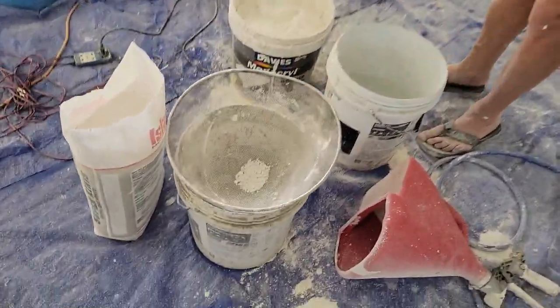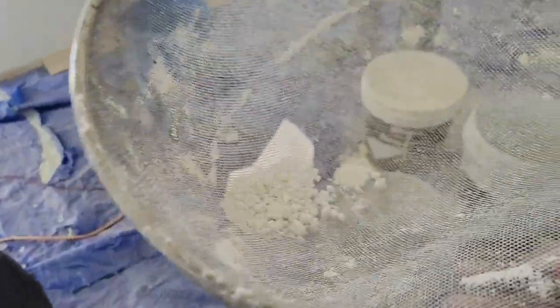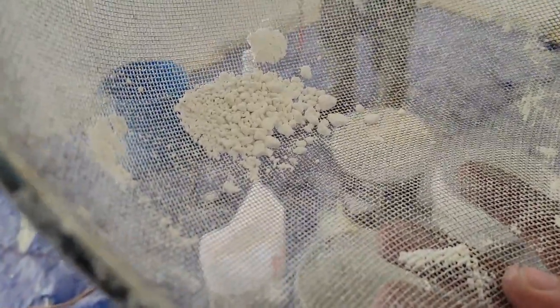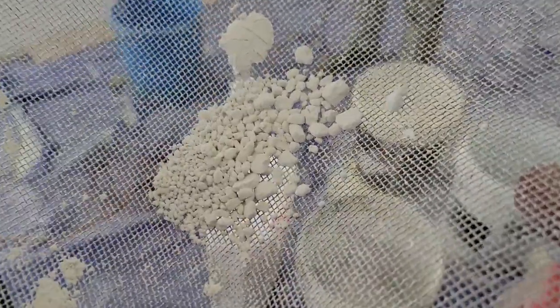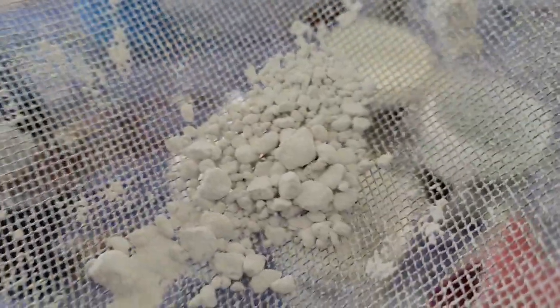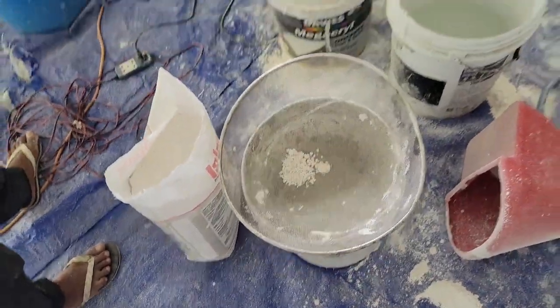And see here, we're using this old cover. This is actually for covering up food, keeping flies off of it, and I've used this catching fish and everything. But right now we're using it as a sifter. And you see how it's caught these big chunks. These are the things right here that'll clog that gun up when you're spraying it, and make your job a real nightmare. So you want to get those out. This is like sifting flour.